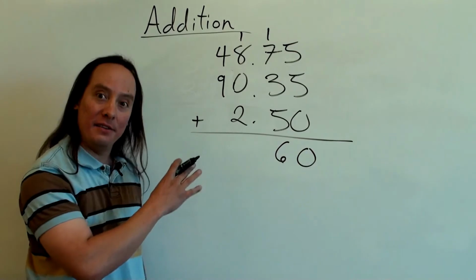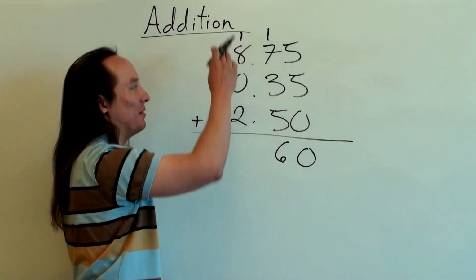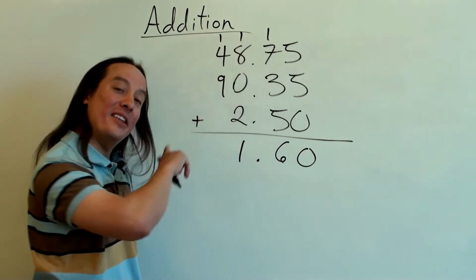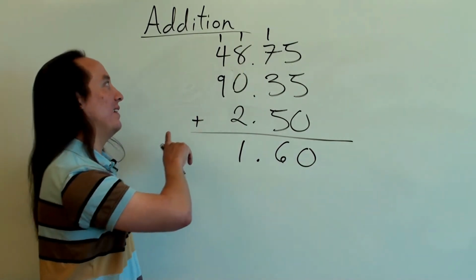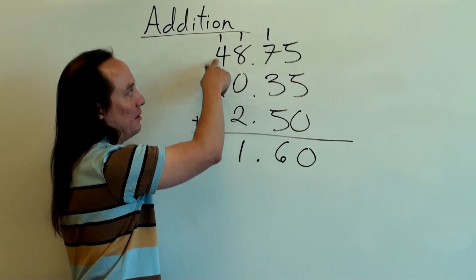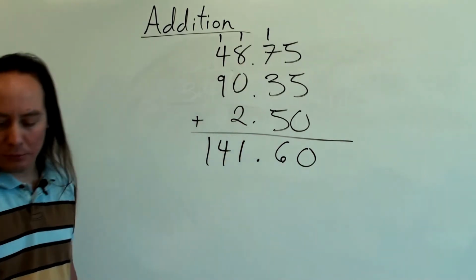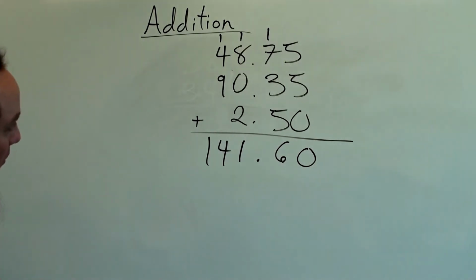I see another 10. You see the 10? 8 and 2 is 10. Plus 1 is 11. And I see another 10. The 1 and the 9 are a 10. So 10 plus 4 is 14. 141.60. All right?